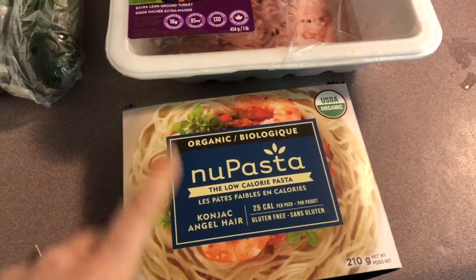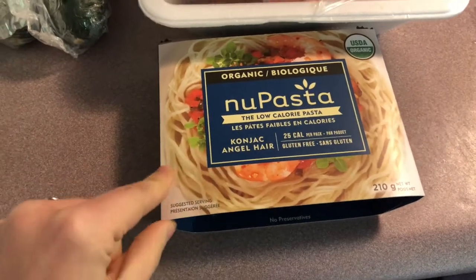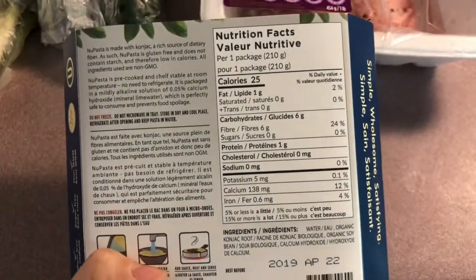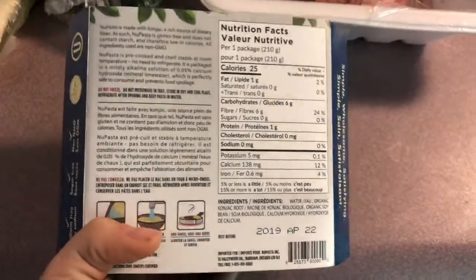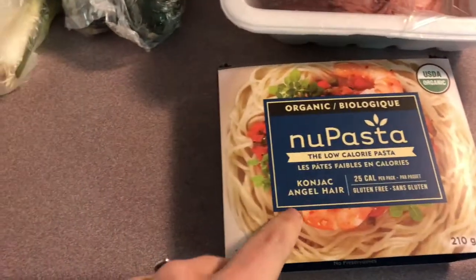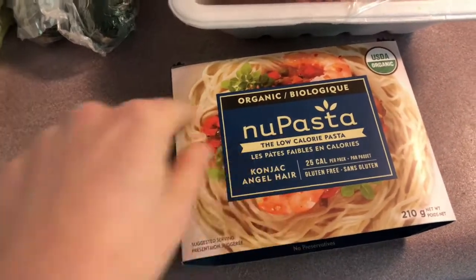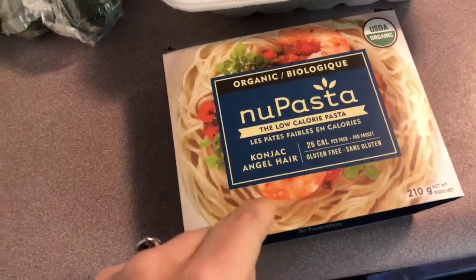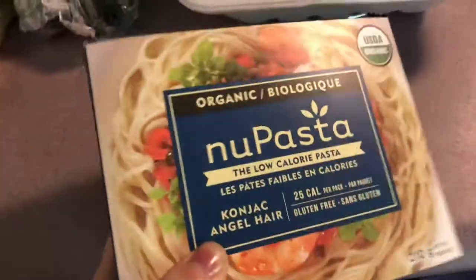And I love this stuff. I don't eat it a ton. I'll eat it once or twice a week maybe, and I usually eat it on days when I'm more hungry than others. It's great. It's got like 6 grams of carbs, 6 grams of fiber, so 0 net carbs, 25 calories. They have angel hair, spaghetti, and fettuccine. Those are the ones that I've tried and can find at my local grocery store. So I absolutely love these, and that's what I'm going to add to this dish.